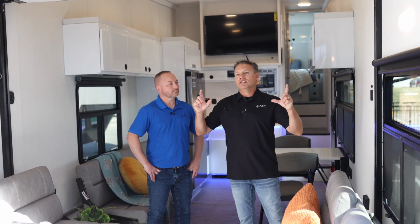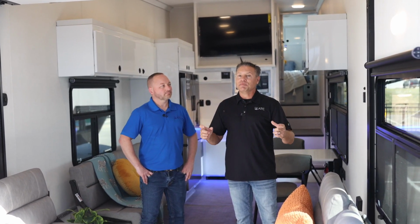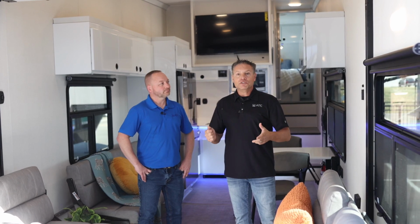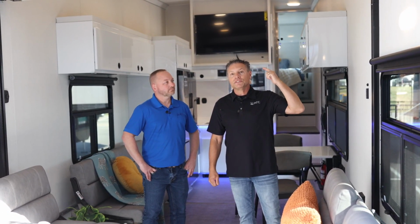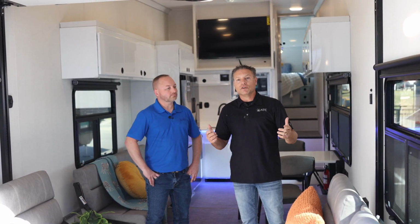ATC, if you look at our building, it'll say designed and built for life, and they're not kidding. We design these to be in use for many years without any problems. One-piece aluminum roofs, like we said earlier, 6-sided aluminum, no mechanical fasteners, all welded.